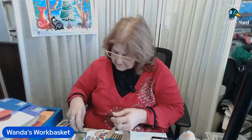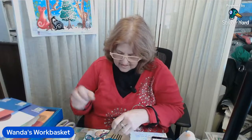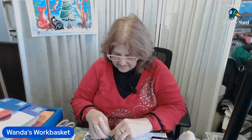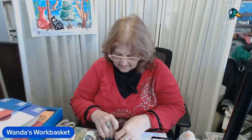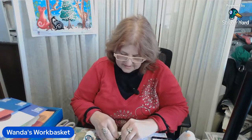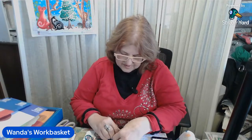This is turning out really cute. There's a lot of bright weaving in Peru. If you see any of the peoples from Peru, they have bright blankets and things on, and capes and coats.